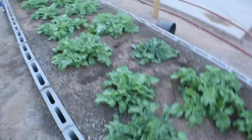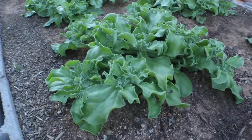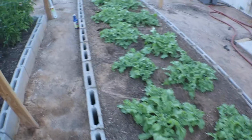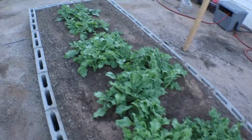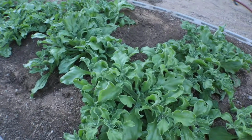So that's how my Glacier lettuce is doing, which again, favorite thing to grow. I do love the chocolate pear cherry tomatoes. These plants are just fun to watch grow and put on so much fruit, but Glacier lettuce still my favorite.